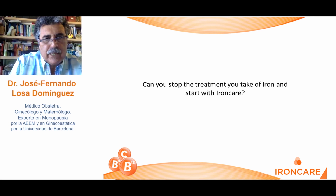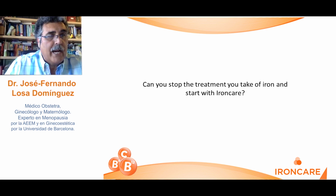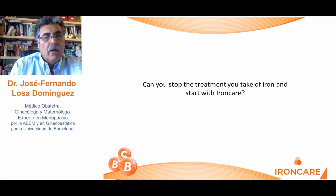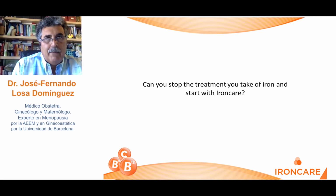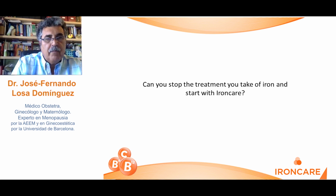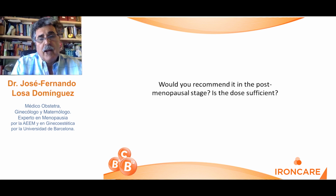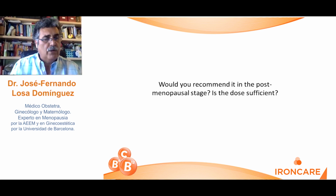All right, can the current iron treatment be replaced by the iron care treatment? Well, of course, you can switch from one to the other, and they are compatible, in fact, because they have 2 different absorption pathways and bioavailability pathways. Would you recommend iron care for postmenopausal women? And is the dose enough?